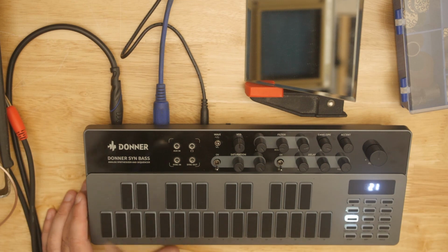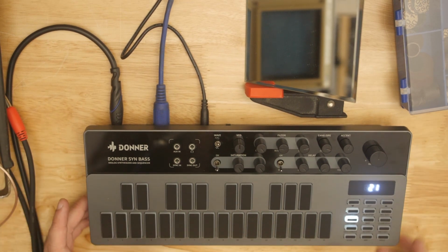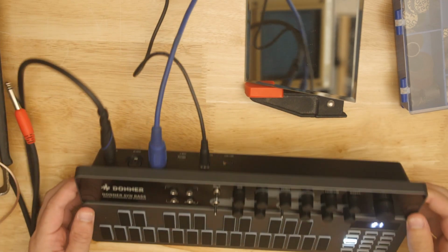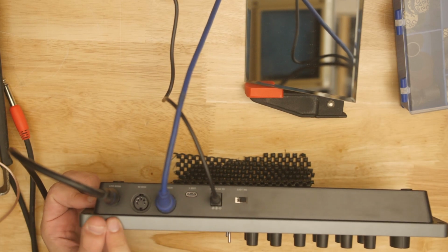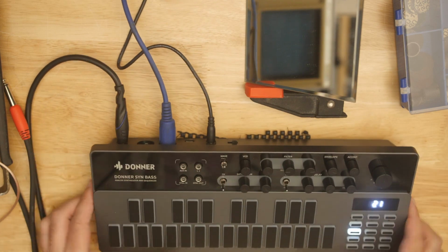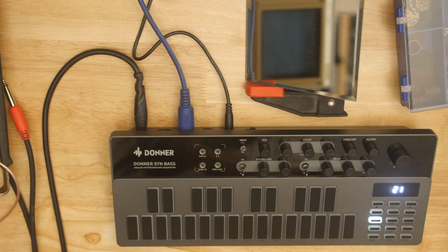Here we are with the Donner B1 Syn Bass. It doesn't say B1 actually anywhere on the unit. And as far as looking different than other 303 clones, it does. Kudos for that. On the back, we have full-size MIDI in and out, a full-size jack out. I love all of those things. USB-C, and I believe it does MIDI over USB, along with a few other things. I believe there's a software editor. I'm not going to talk about that at all because it's not something I would use.